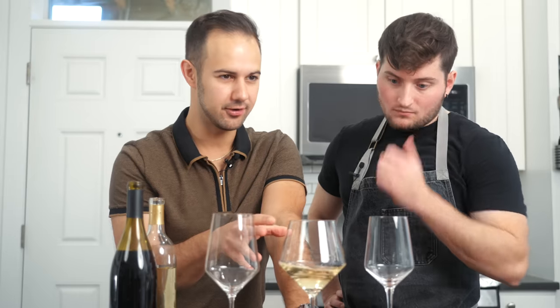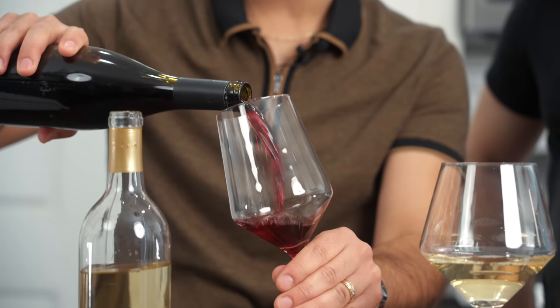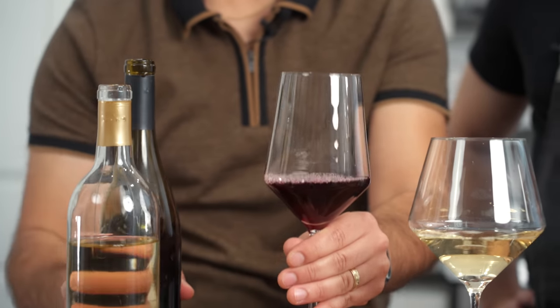So that's why I think glasses are super, super important. Pinot Noir and Chardonnay are a bit more delicate. You wanna capture those aromas. Whereas when you get to big, heavy reds, let's pretend this is a Cabernet, they tend to be higher in alcohol, and you want your nose a little bit farther away because the alcohol will burn your nose.